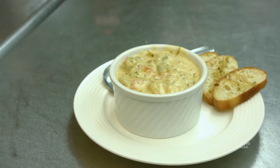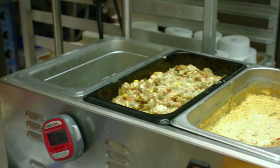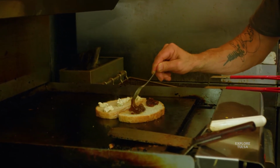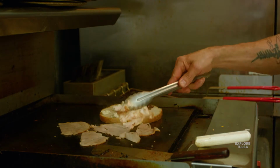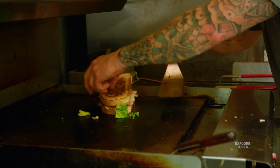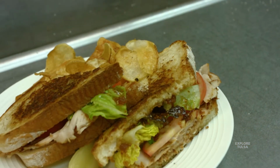Her food is amazing. Everybody that eats here absolutely loves it, and she's put pretty much everything on the menu. Everything that we do is homemade. We make all of our own sauces, all of our own salad dressings, and we kind of build it from the bottom up. We just make a really good panini. We make really good salads. We have awesome specials every day.